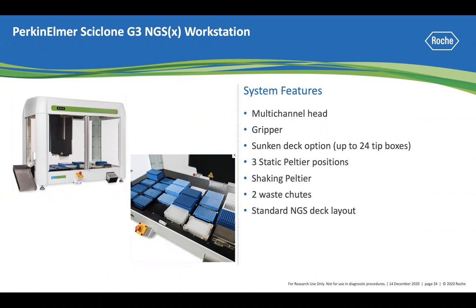This system's main features include a multi-channel head that can pick up individual tips, rows, or columns, along with an integrated gripper for moving labware around the deck. The system does come with a sunken deck option to increase tip storage capacity on deck, and it has 3 static Peltier positions along with a shaking Peltier position that can all actively heat and cool. The deck includes 2 weigh chutes, one that's mainly used for disposing of tips, while the other off the side of the instrument is mainly used for disposal of other labware such as plates and empty tip boxes.